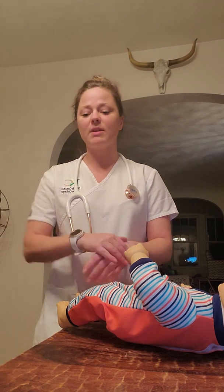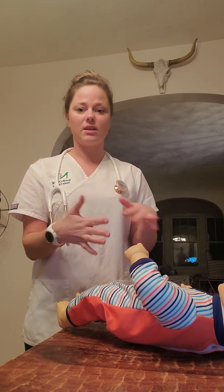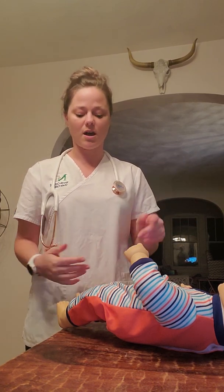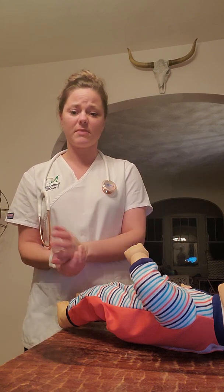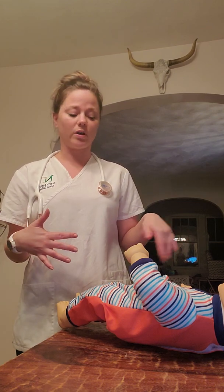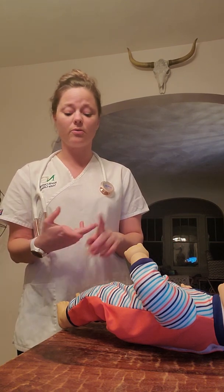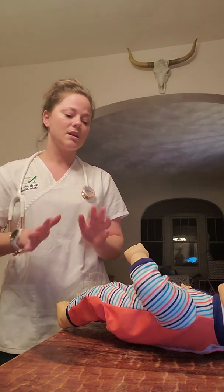As I'm washing my hands, I do want to make sure I do a quick scan of the room. Make sure I don't see any IV poles or anything hanging up. No Foley. I do notice that she is on some oxygen though. I'll take a quick notice that her husband's in the room. Nothing's on the floor or anything.